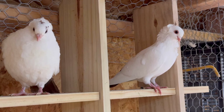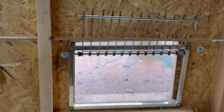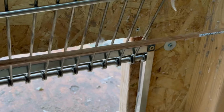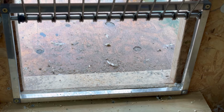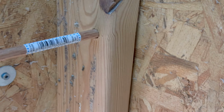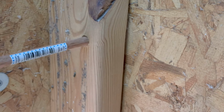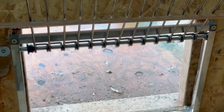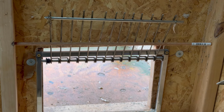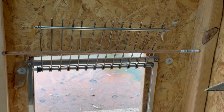All right, let's check out some of the other babies. Oh, I almost forgot to add this. I decided I'm going to just use one entrance and exit on this side for the young birds, and it's going to be here. So what I did is I got a wooden dowel at Lowe's, and I drilled through this 2x4, and this just slides in and out, and it'll hold up the trap door. So when I don't need them to trap, they can go in and out to the aviary this way. And when I need them to trap in and stay in, I can remove the dowel and drop down the trap. So I wanted to show you guys that.